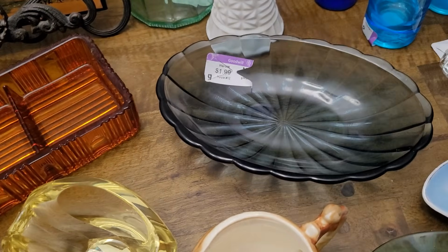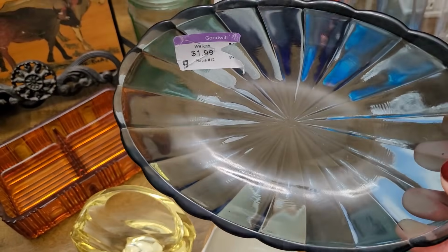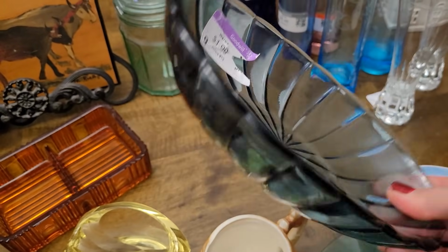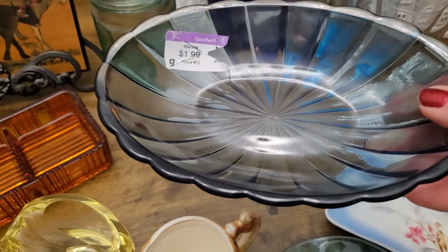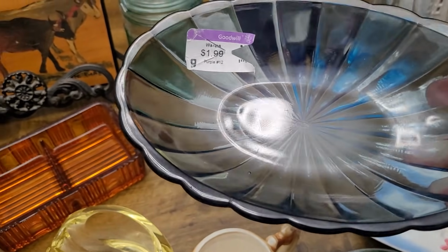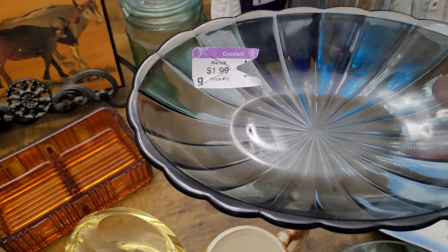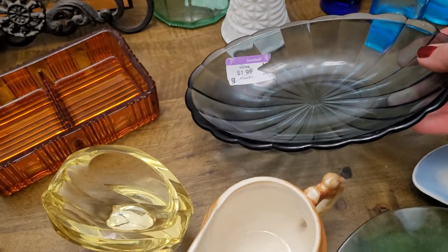Let's not forget our beautiful smoke grey glass Fenton dish here. It's oval in shape. It's got a lovely starburst in the middle. It's Fenton with an 8, that tells me it was made in 1980. I paid $2 for it, and I haven't been able to find another one like it online. I am going to ask $25 on this.